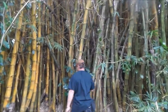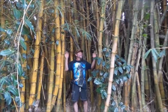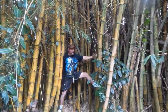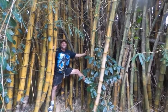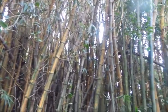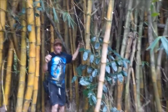Can you hear the sound? Wait for the wind. Haunted. The haunted forest. Haunted bamboo. Now the wind stops. There it goes.